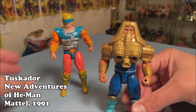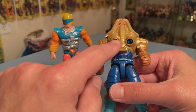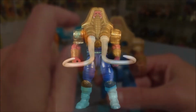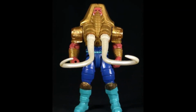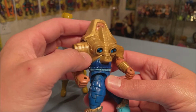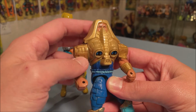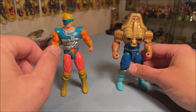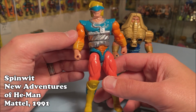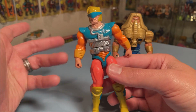This is Tuscador. Of course, he is missing his tusks. He had some white plastic tusks that came out of these holes here. And then he had this little button here on the back, and if you would press it down, his tusks would spin around. So that's Tuscador.